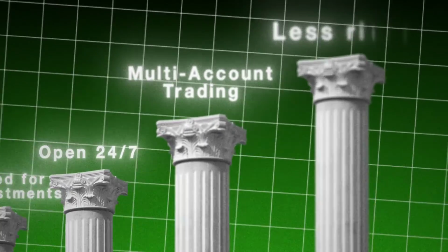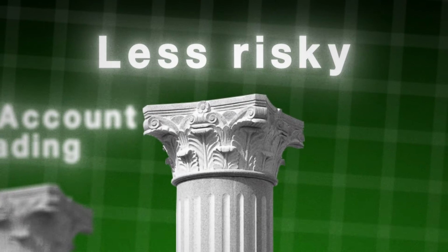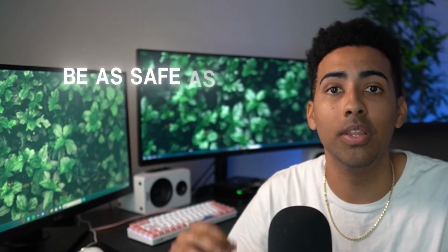Last but not least, of course, it is less risky. You are not having anywhere near as much risk trading with other people's money than you are with your own. It's a bit of an obvious one, but there are some people out there that want to be as safe as humanly possible when it comes to day trading. So those are the upsides. Now, with prop firms, a lot of people say that there are no downsides to trading them, but there's a lot of hidden downsides that you really have to know before you get into this.